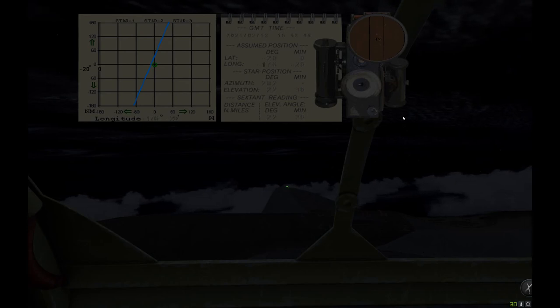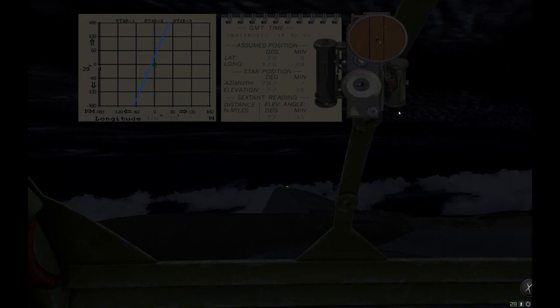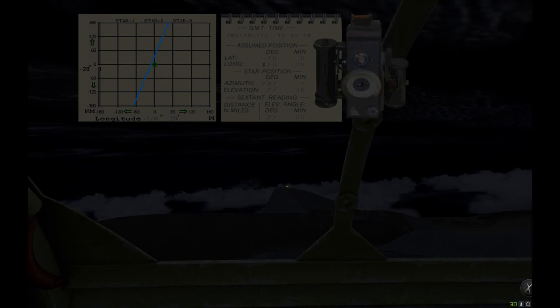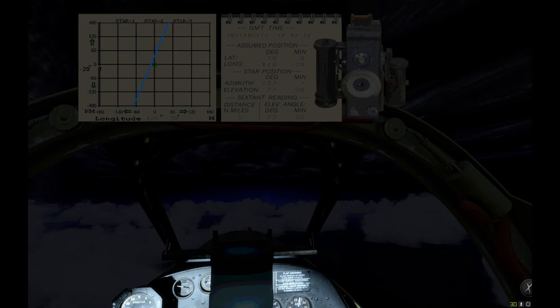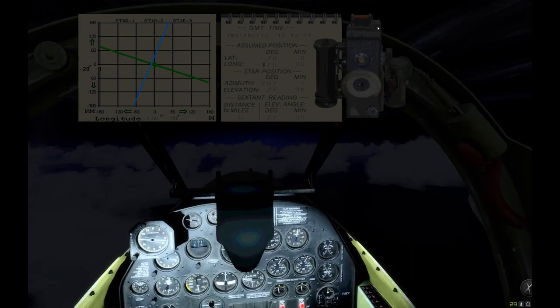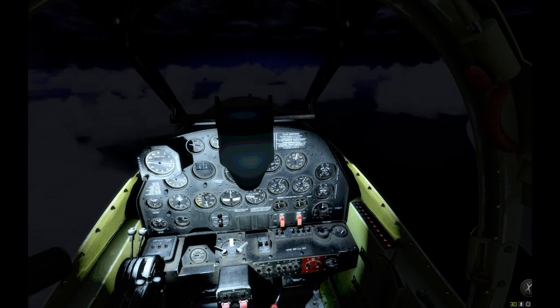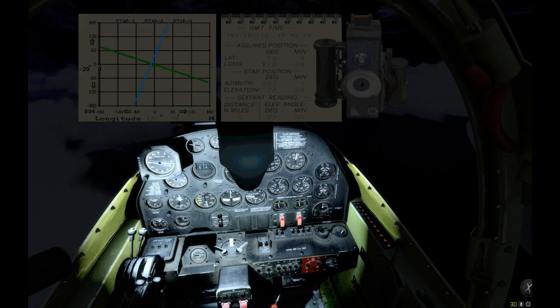Just a tick. Okay. Positive 5. So what this tells me is that we've come back on course now. So we're going to mark star 2. So now we're slightly south of course. So remember we put that correction in? Well, we're back on course now, so we take it out now. So I'm going to mark down 1643.